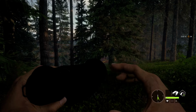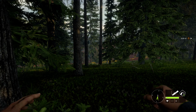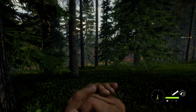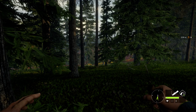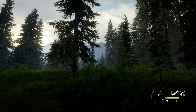Again, nothing. I've heard nothing from him. One more call and we'll see what happens. I don't want to abuse it though either. And I'm not hearing footsteps or anything. So. Nothing. Bye, Mr. Fox. We are on our way.